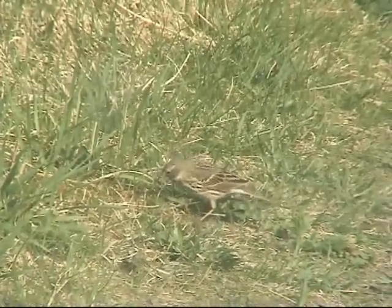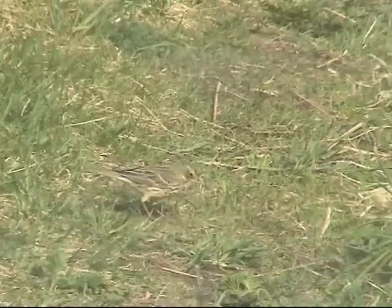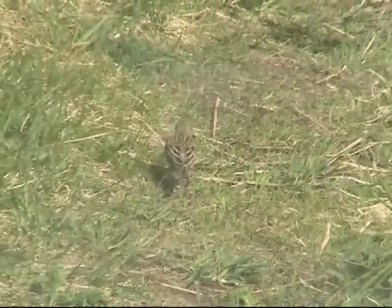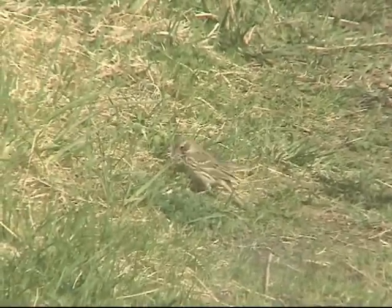And here's this little guy, busy, busy, busy. Only thing that matters in the world is building that nest. And big mouthfuls of material. You can tell spring is here.